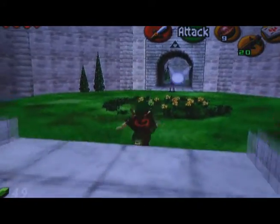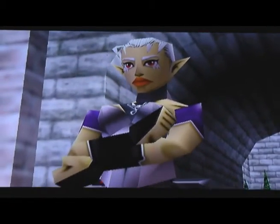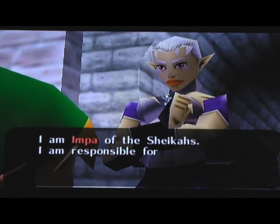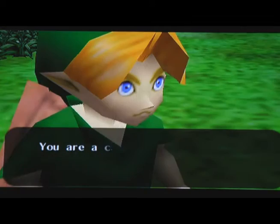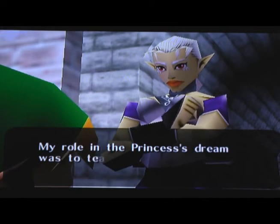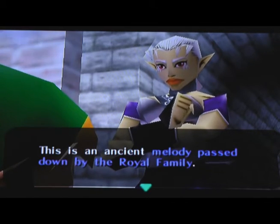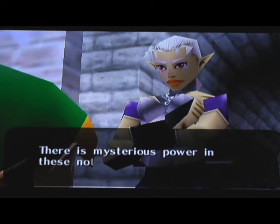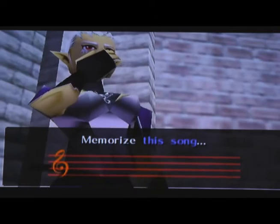Okay, and this is our first opportunity to meet Impa in this game. And she actually is the princess's guardian. She takes care of her, and she believes what Princess Zelda's telling her, that this guy's a bad guy. And she is going to teach us our first melody. Now, only the people that have connections to the royal family can use it. So it becomes important later.